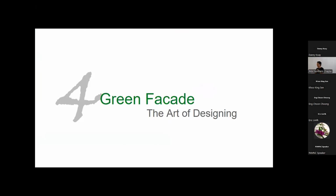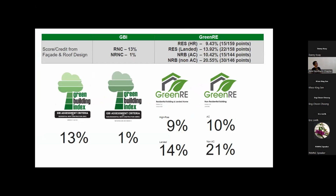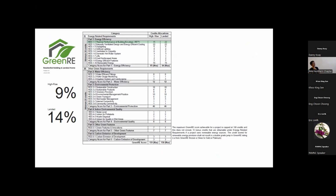Next, a bit technical, but I'll go through the concept. The art of designing green building. Statistics, a lot of statistics today. In RNC, the GBI residential is 13 points. In Green RE residential, 9 to 14, more or less the average. Commercial is 1 point because it's concentrating on energy. Green RE 10 to 21. 21 is a lot, must say that. But in general, the residential is around 13. For commercial, Green RE is a little bit more than GBI, which is only 1. But as I said, if you take the prerequisite requirements inside, this number will increase, because it's apple to apple, which is not today's discussion because we are talking about general. So this number can increase because of the prerequisites. Take note. So 13, 1, 14, 9, 14, 10, 21, roughly.